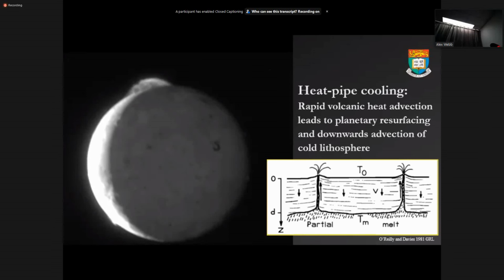No part of this lithosphere is older than 5 million years. So it's all moving down really rapidly, which means you are taking cold surface materials to great depth very, very quickly. And this is a real defining feature of the Io lithosphere. It's a super, super hot planet. And because it's so super hot, it dumps a ton of volcanic material at the surface. And the volcanic material is very quickly cold. So the lithosphere is super cold.